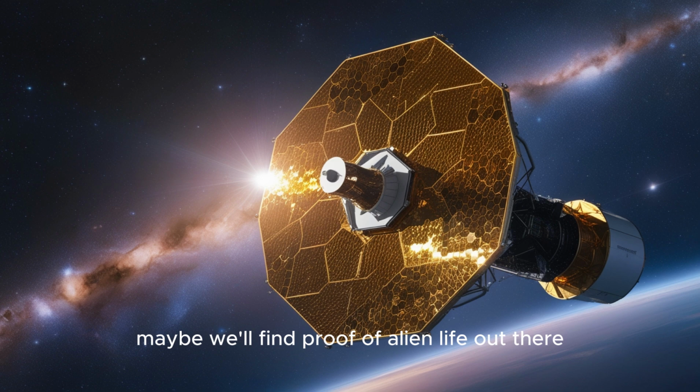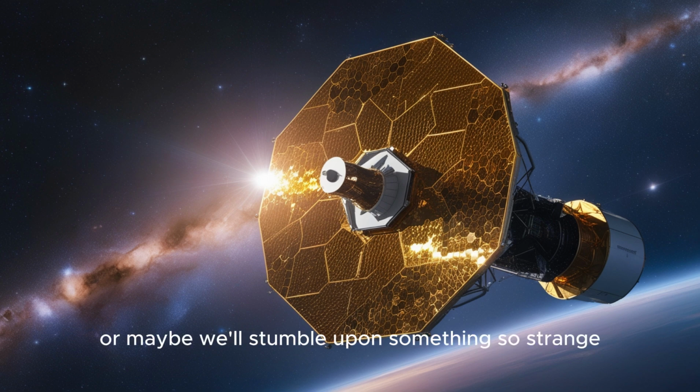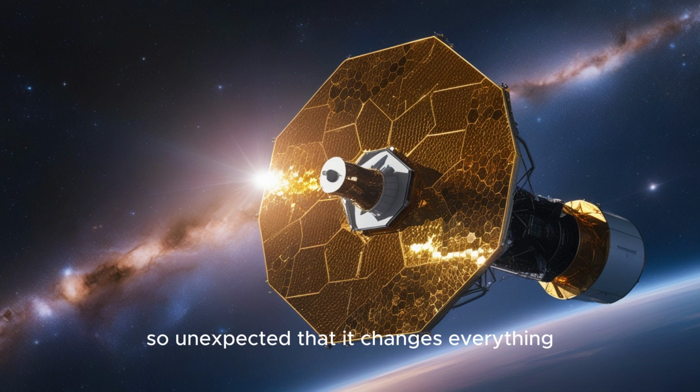Maybe we'll find proof of alien life out there. Or maybe we'll unlock the secrets of dark matter and dark energy. Or maybe we'll stumble upon something so strange, so unexpected, that it changes everything we thought we knew about the universe. The possibilities really are endless. And for one, I can't wait to see what comes next.